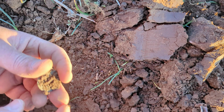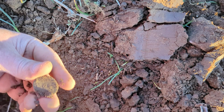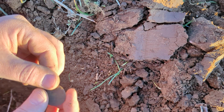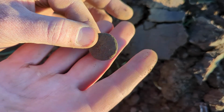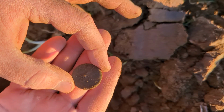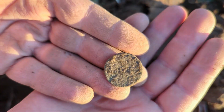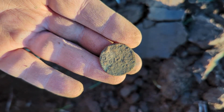Oh, it's thin. Oh, is it gonna be another button? Anything on that side? Wait, no, there's no shank. What do you guys think it's gonna be? I think it's a coin. It's kind of big too. It's bigger than a nickel. Oh, I hope that's not, nope, it's just mud. It's not a shank mark. All right, I'm gonna get the brush out, spend some time cleaning it up. Wish me luck.